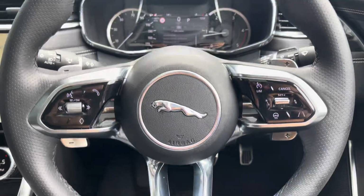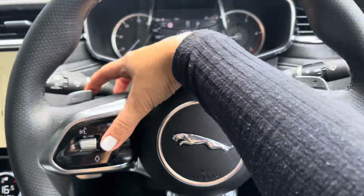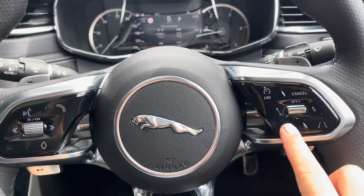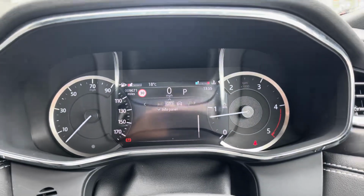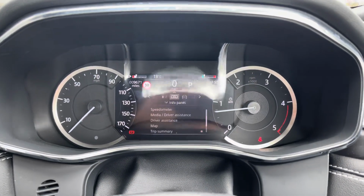On the dash we have the black leather-wrapped multifunction steering wheel with paddle shift, helping to increase the performance of the drive. The steering wheel is also heated for maximum comfort, with the multifunction helping you safely and easily control the adaptive cruise control, as well as the interactive driver display screen giving you everything you need for long or short journeys right in your peripheral.